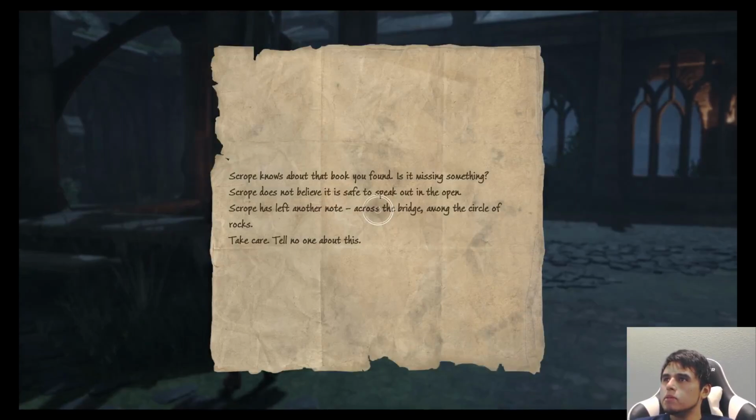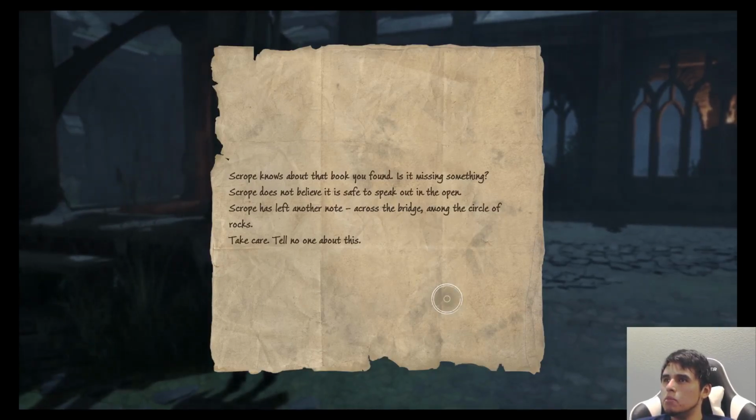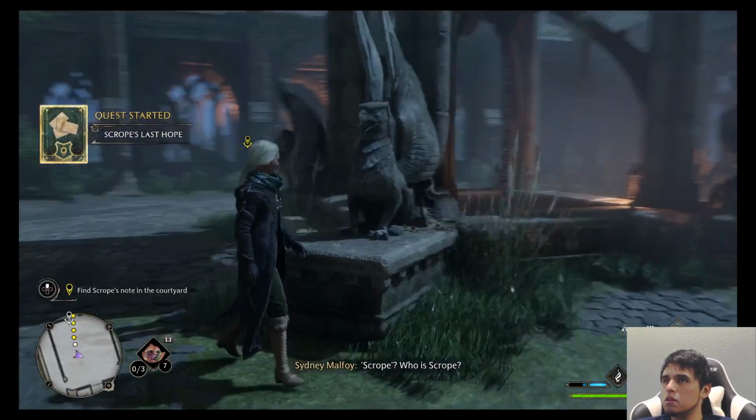Scrope knows about that book you found. Is it missing something? Scrope does not believe it is safe to speak out in the open. Scrope has left another note across the bridge among the circle of rocks.